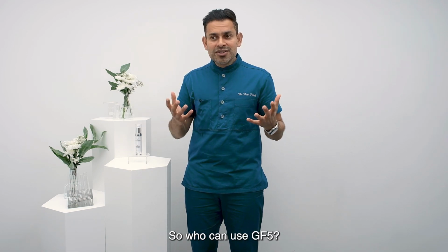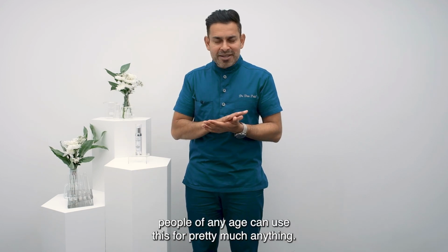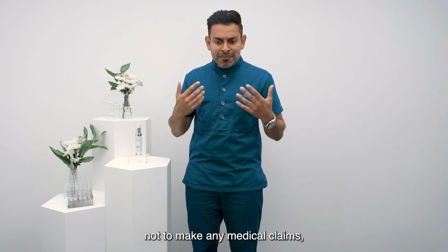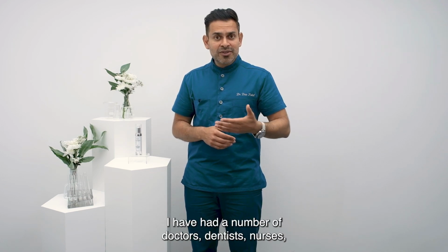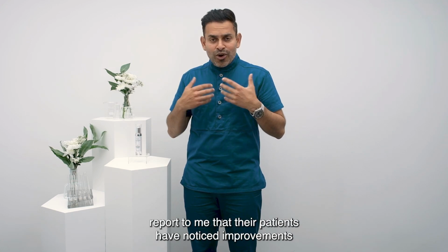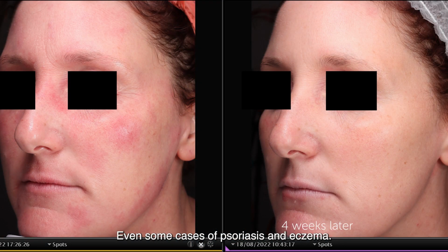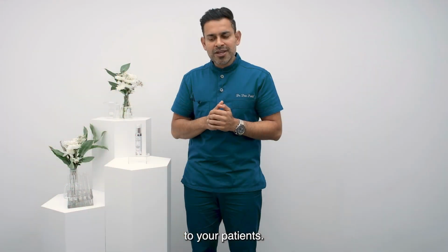So who can use GF5? Well, really anyone and everyone. People of any age can use this for pretty much anything. Now, of course, we have to be careful not to make any medical claims, but I can tell you that anecdotally, I have had a number of doctors, dentists, nurses report to me that their patients have noticed improvements with odd dermatitis-like rashes which don't seem to respond to anything, including steroid therapy, even some cases of psoriasis and eczema. But of course, be careful what claims you make officially to your patients.